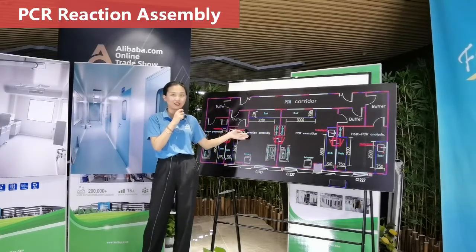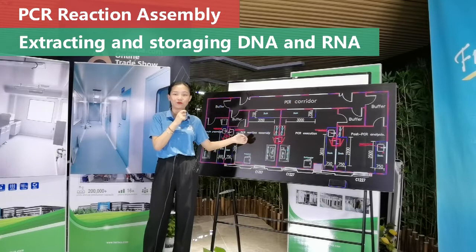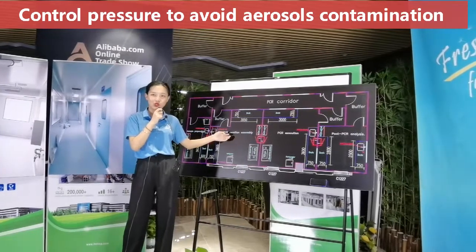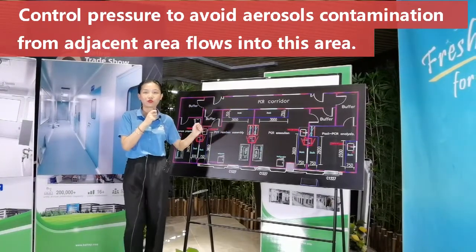The second part is PCR reaction assembly, extracting and storing DNA or RNA. This part should control pressure to avoid aerosol contamination from the adjacent area flowing into this area.